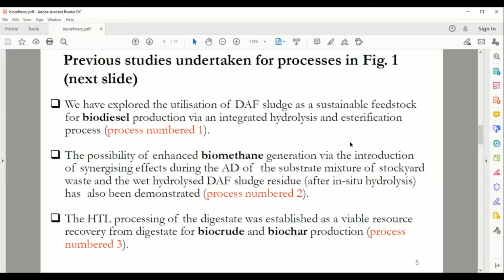Now, finally, we have integrated a process called the hydrothermal liquefaction process, which imposes supercritical or subcritical conditions on a reaction medium, such that the system is able to undergo depolymerization, condensation, and indeed polymerization reactions to facilitate production of a high energy dense product, in this case biocrude, which, from our level, we can consider as being analogous to the fossil crude.